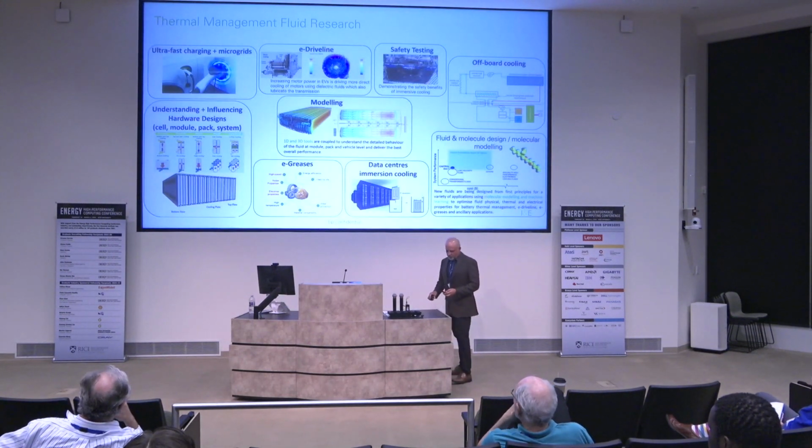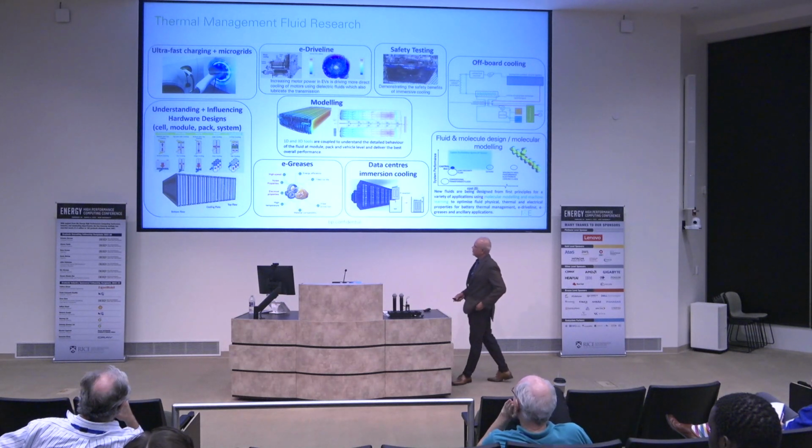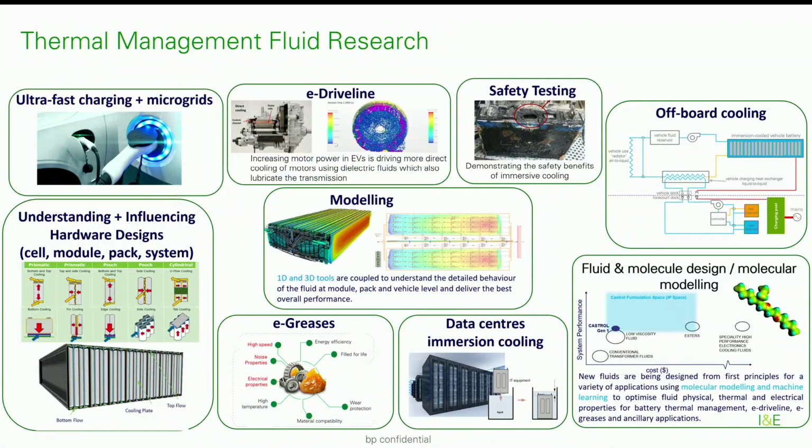There's quite a bit of work going on by Castrol in developing fluids, especially in the space of immersion cooling. We feel that immersion cooling is the way to go, not only for safety concerns, but also for the long-term performance of the batteries and the data centers. We are basically just supporting the business.